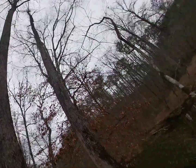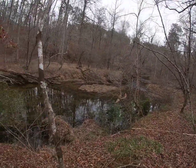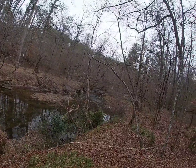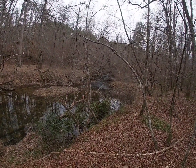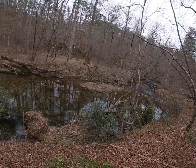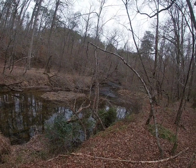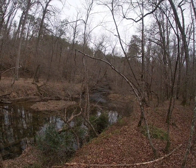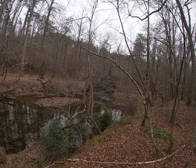I'm gonna turn this around and let you see some of the creek. And this GoPro doesn't really capture the close-up beauty of it, but it is. I love water features when I'm hiking. All right, I'm gonna catch back up with my group and probably turn it back on at Pine Glen and do a closeout.